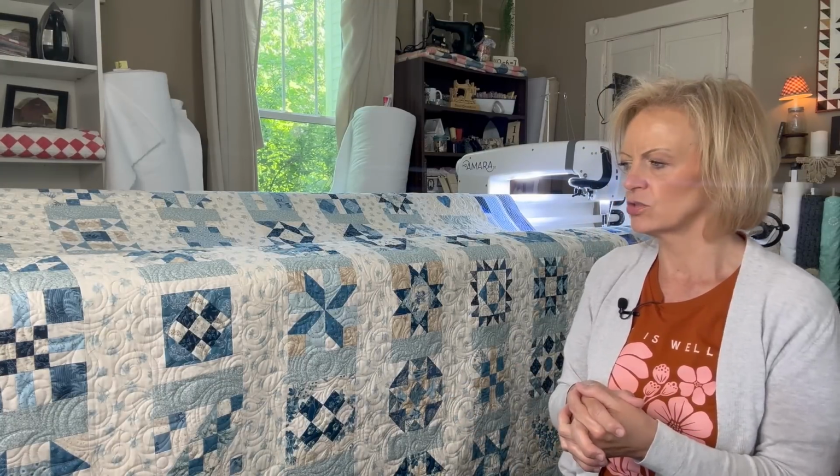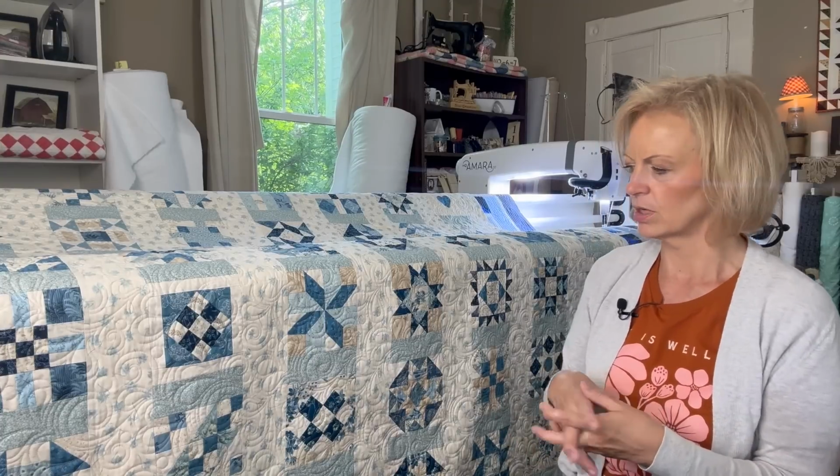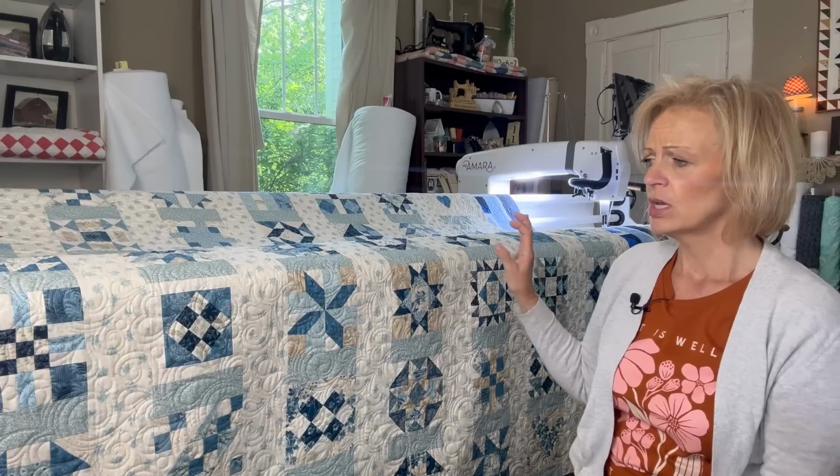The instructions for these blocks are still on Laundry Basket Quilts website and her blog, and so I'll link that down below if you'd like to look at it. I've linked the first block, but if you go to her blog, it shows each one of the blocks. It says, you know, block 55 or block 33 or whatever. So great skill builder if you are newer to quilting, or just a great challenge to use up your scraps.